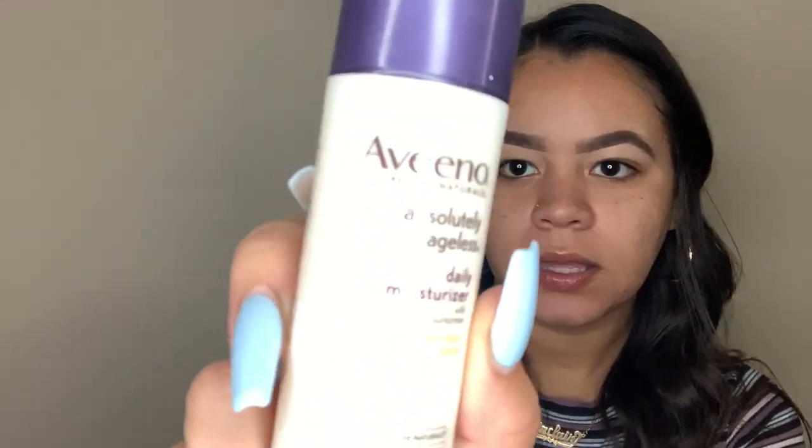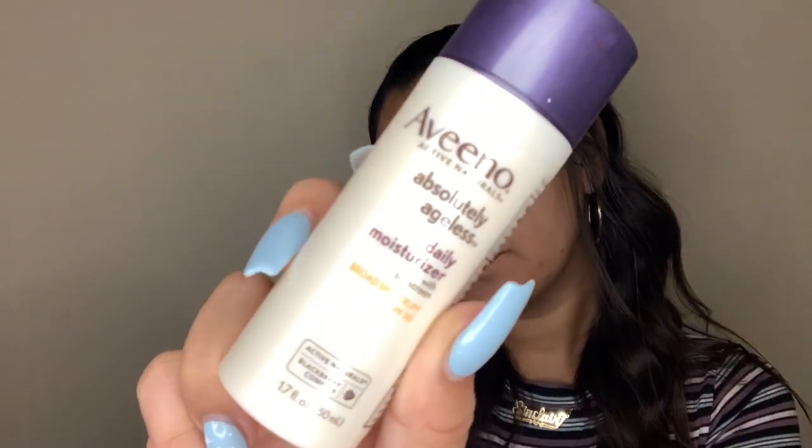Okay guys, and so to start off today, I am going to be moisturizing. The product I have been into lately is Evino Absolutely Ageless Daily Moisturizer. And this is what the product looks like. So I just put a little bit of that on, about that much. And I do use this every day, twice a day. I use it in the morning before my makeup and at night before I go to bed. It's amazing.